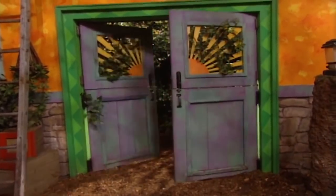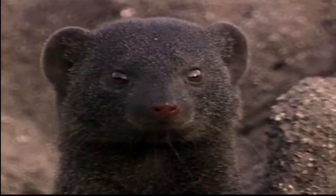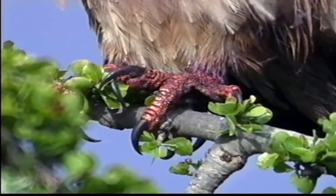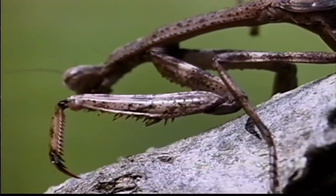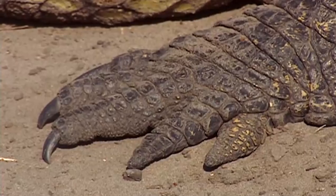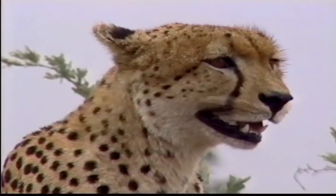Bye, Zob! Bye, brothers! Out here in the African wilderness, super claws really come in handy. All around us, creatures are using their nails and claws on their hands and paws for survival. Just have a look around. Check out the mongoose claws. And the meerkat's long, skinny claws. Wahlberg eagle claws or talons. Praying mantis claws. Chameleon claws. Crocodile claws. And cheetah claws, which don't retract, by the way.